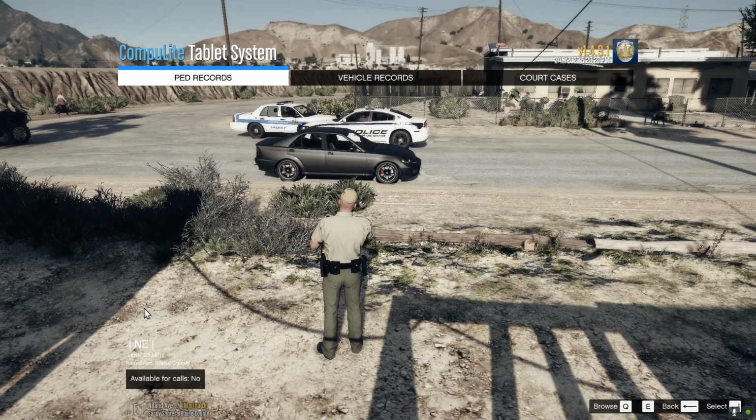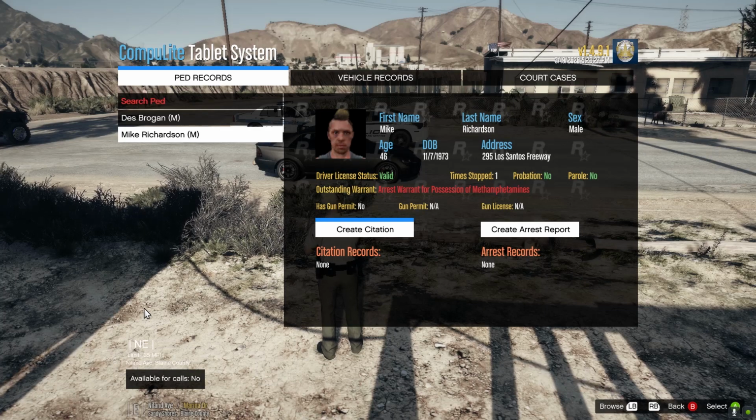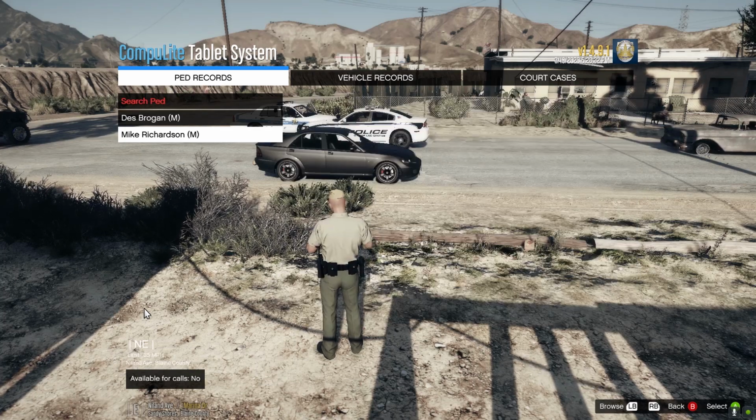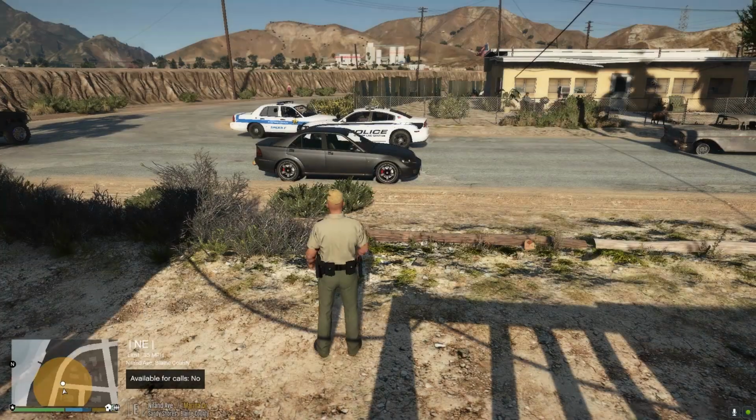That's always fun. So let's just pull up the PED record, see what a Mr. Mike Richardson and Des Brogan had. So Richardson had an arrest warrant for possession of meth. Nothing other than that. I don't know why that car's tire just exploded, but alright. This guy, Mr. Brogan, had an arrest warrant for engaging prostitution, and then just citations other than that. So, okay.